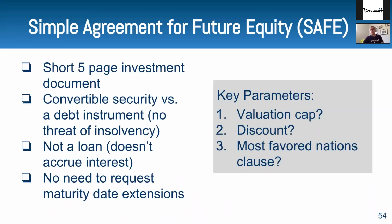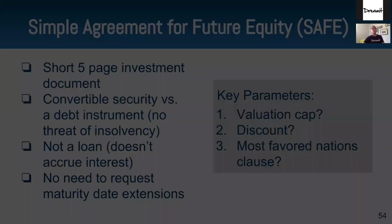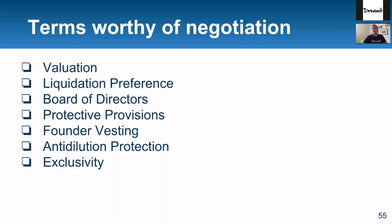The key parameters you still need to negotiate: what's the valuation cap, what's the discount, and is there a most favored nation clause? Meaning, if you offer one SAFE to one investor and you're still doing your round and you offer different terms to different investors, sometimes the SAFE will say, well, if you give better terms to somebody else, I want the same terms. So those are the things in a SAFE.